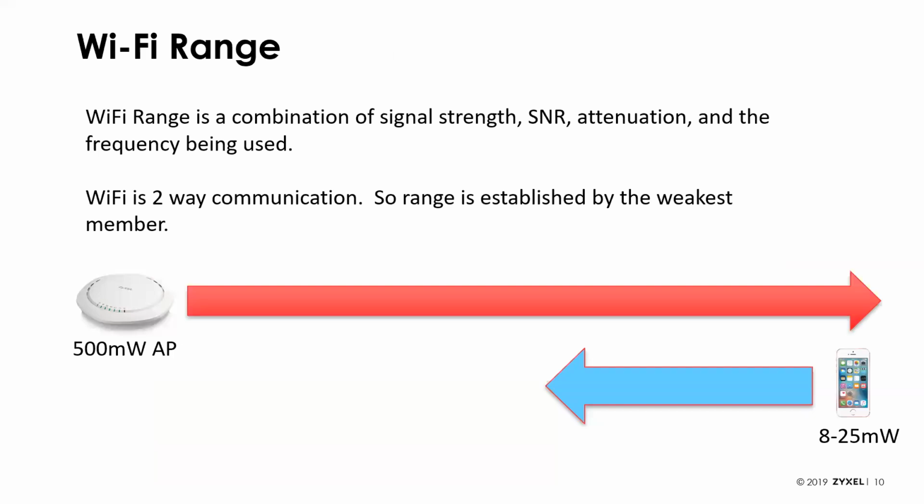So next up, let's talk a little bit about Wi-Fi range. Figuring out what your Wi-Fi range is, is not simple. We always get these questions: if I buy your access point, what's the range? And really, there are so many different things that go into determining your Wi-Fi range. Like I said, there are calculators on the internet where you can type in all sorts of technical details, but it's a mixture of the signal strength, the signal to noise ratio, the frequencies being used, etc.